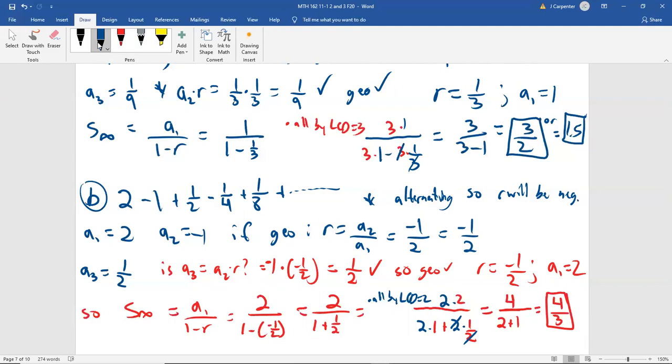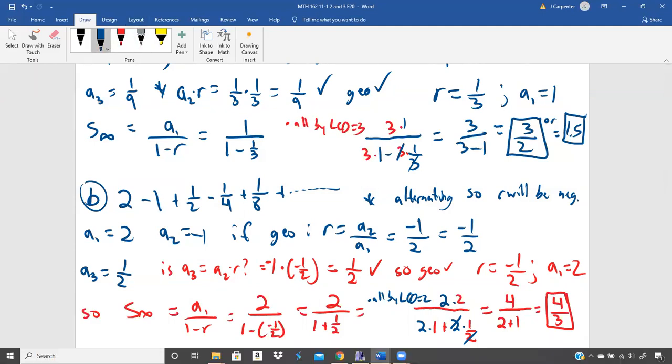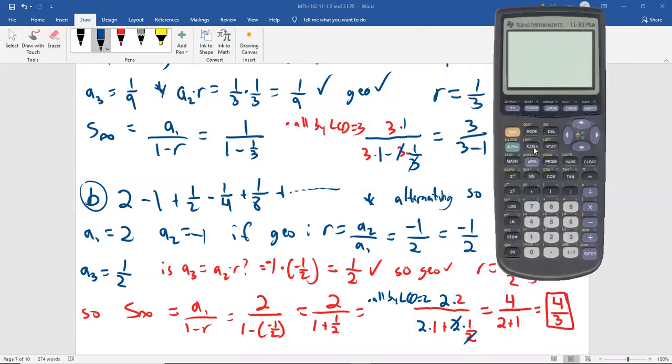4/3 being 1.33333333. So check this out. Let's just add some of these numbers. Well, the first number is 2. 2 is pretty close to 4/3. It's 0.6 off roughly, 0.66666. So it's in the ballpark. It's not too exact, so I don't know that one term is good enough.